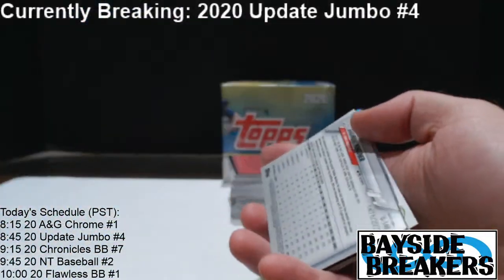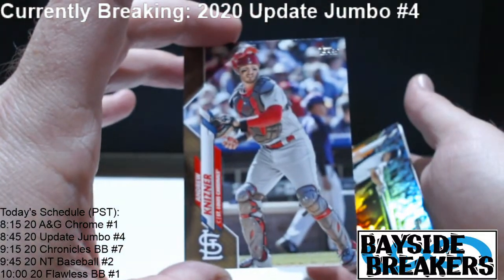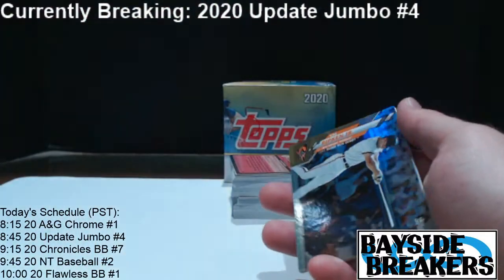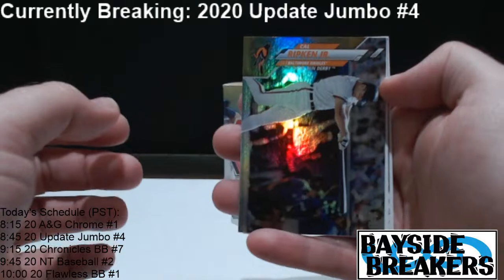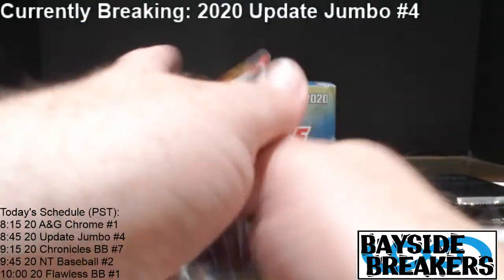Here is a gold parallel. Andrew Knizner for the St. Louis Cardinals, the other Cardinals catcher. Cal Ripken Jr., gold foil board. Jordan, John Smoltz, and Nick Allen.